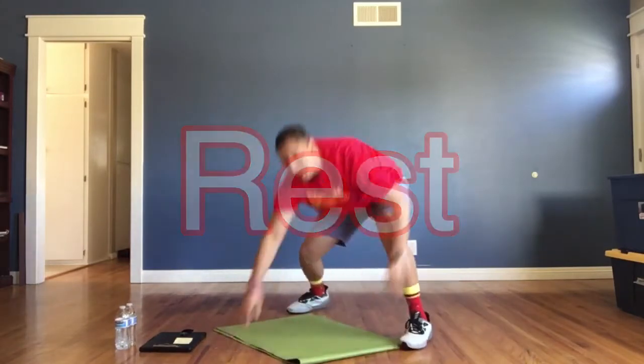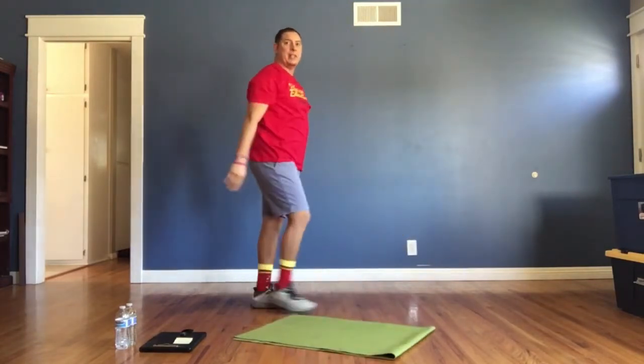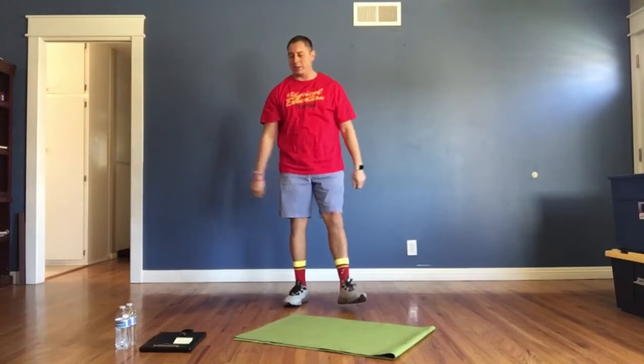And time. All right, 1 minute rest. All right, I'm gonna go and turn this a little bit better so you guys can see those glute bridges. Woo! That was a good one. All right, shake it off, shake it off. Get ready for round number 2.